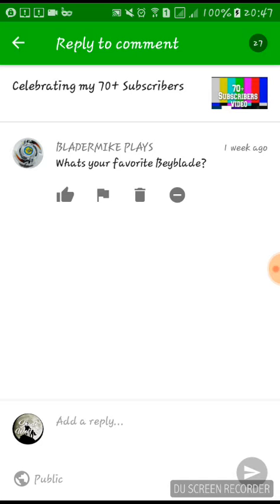The second one is Summer Ifrit, because it's not because Jinga gave it to Zero, but I like the design of its tip, the circle flat, because it's fast in the Zero G stadium.